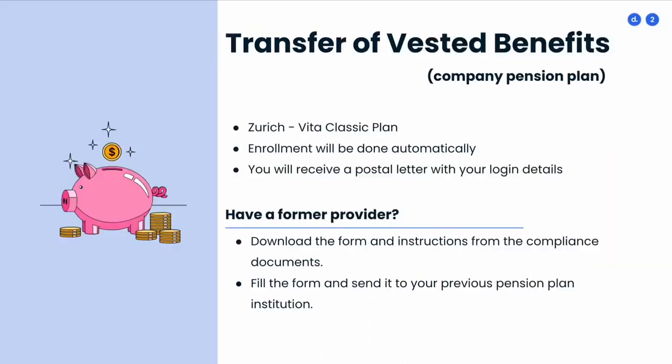To provide the mandatory company pension fund, Deel has partnered with Zurich Insurance. All employees are entitled to the Vita Classic plan. You will be automatically enrolled and receive a postal letter with your login details in the first month of your employment. If you currently have a different provider, you will have to transfer your funds to Zurich Insurance. The good news is that this is a simple administrative process. You will have to fill out the form downloadable from the Deel platform, and then you can send it to your previous pension plan institution to transfer the funds.